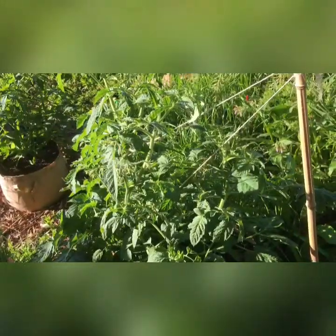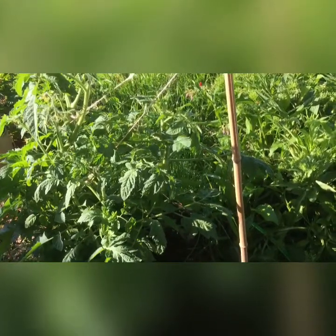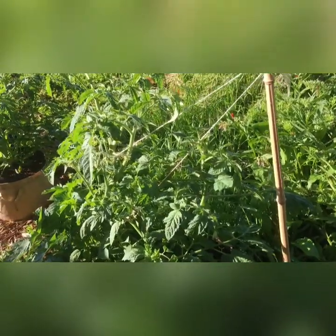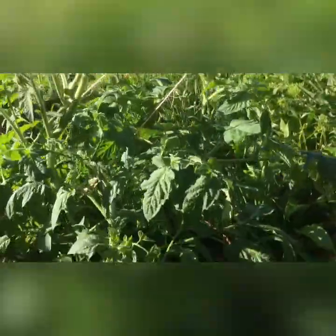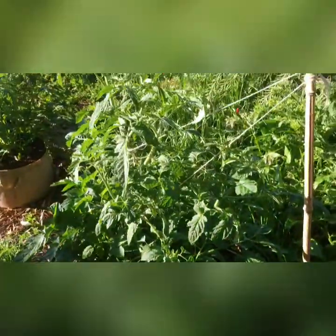I think when we get up to 90 plus degree temperatures like we're having most days, they really do benefit from shade. They don't use water as quickly, which means they're not losing nutrients as fast. I mean, this one just looks phenomenal. And then we can go look at the ones in the sun that don't look as great.